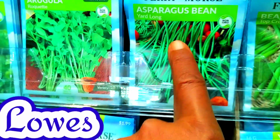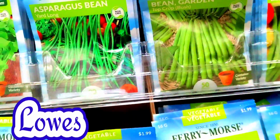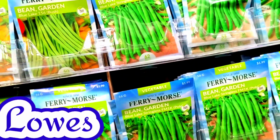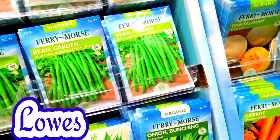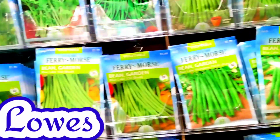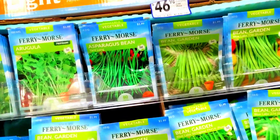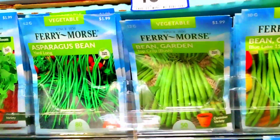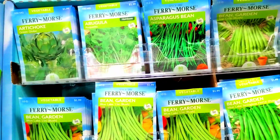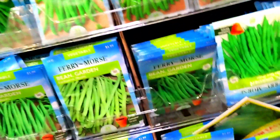I've grown these asparagus beans before. They're really cool, but you must stay on these beans. And there's another bean called the Oriental Wonder Bean. Maybe I'll see it. When I see it, I'll let you know. You must stay on these beans because, yes, they will get long, but the longer they get, the tougher they get and they're not really cool to eat. So I'm going to get some more arugula.